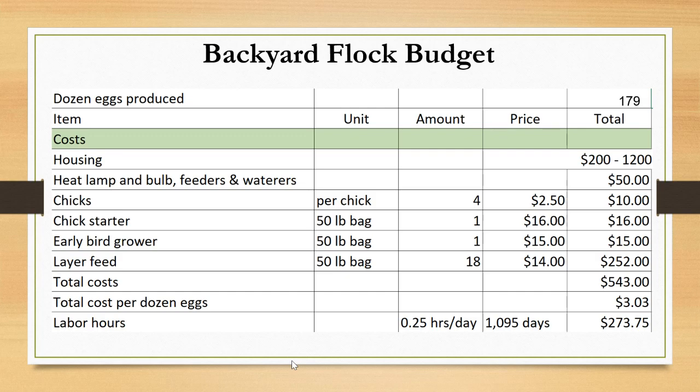So there are several feed stores in and around the Houston area, Harris County area, that will put together coops, or you can buy coops already made, and you just have them either deliver it, or you can pick it up yourself. So the opportunities are endless on that.